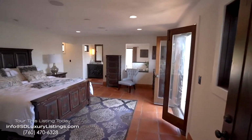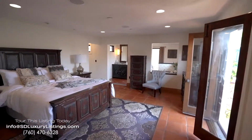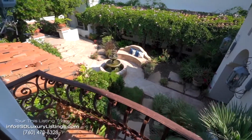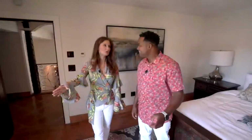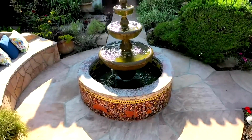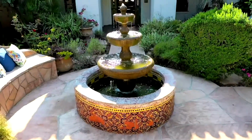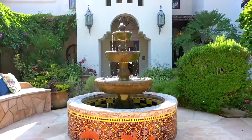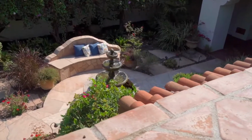Now, what I love is this Juliet balcony here. You can hear that fountain downstairs. Give us the detail of that fountain again. The fountain is the 200-year-old fountain they imported from a Mexican church. Oh my gosh. So just imagine waking up in bed to the fountain, to the views. It feels like you're up here in the trees because I look around out there and there's just palm trees everywhere. And it's so light and bright and airy with these doors open.